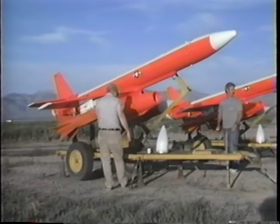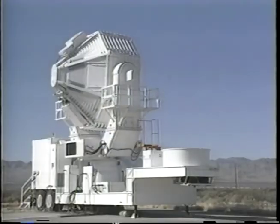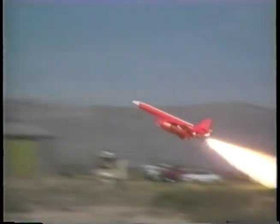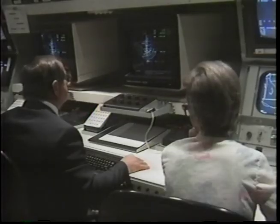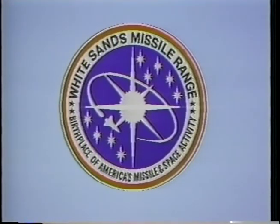Where dreams make their way from the drawing board to reality. It is White Sands Missile Range, the birthplace of America's missile and space activity.